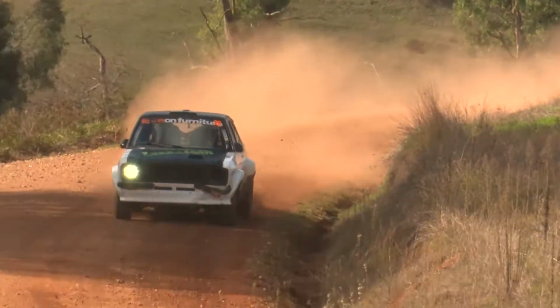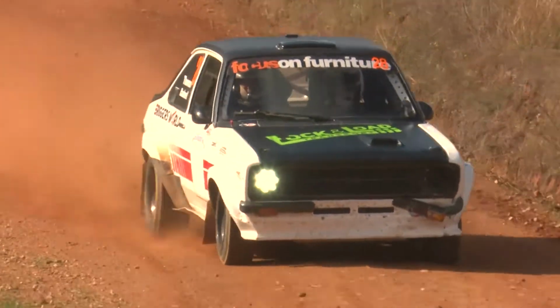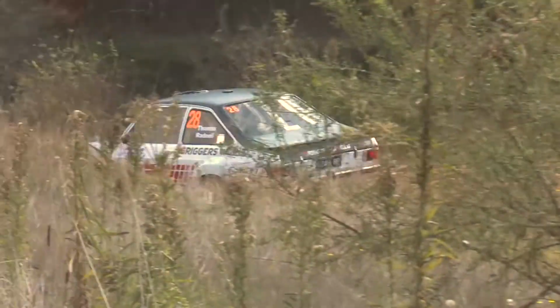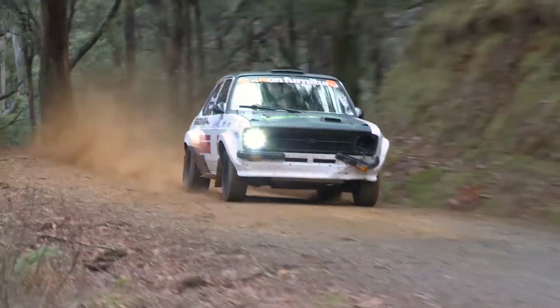Phil Thomas was consistent all day in his Mark II Ford Escort, despite a small off earlier in the day. He finished the East Coast Classic Series event in 4th outright.